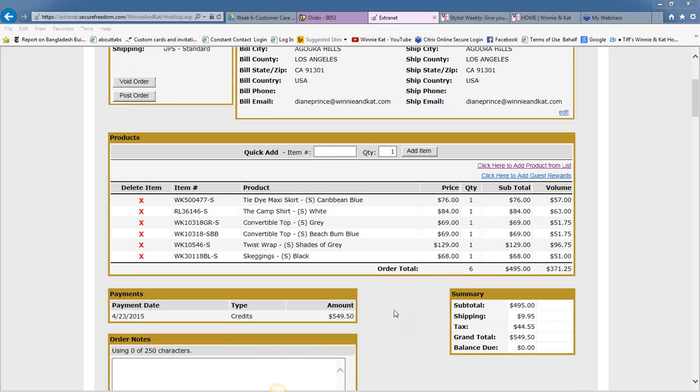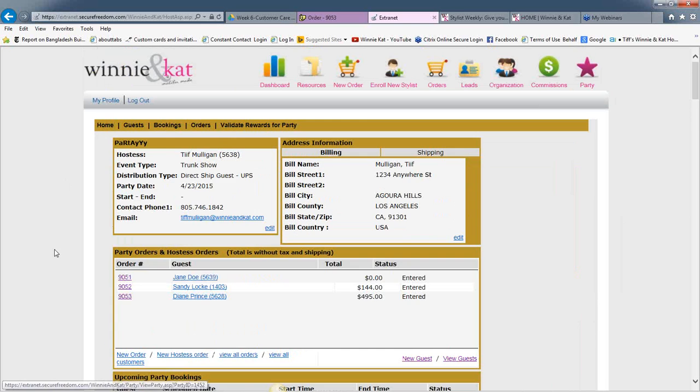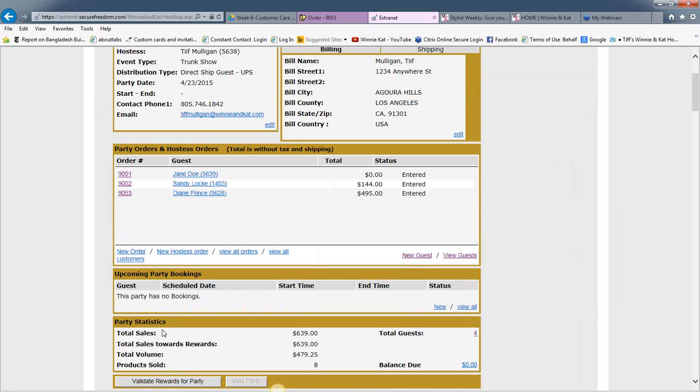Okay, I added her credit card, and there you go. All balance due is 0, so you know she's good. We're going to go on up to the home party screen and check it out. Now, total sales are $679 or $639, so you know that everything's good.